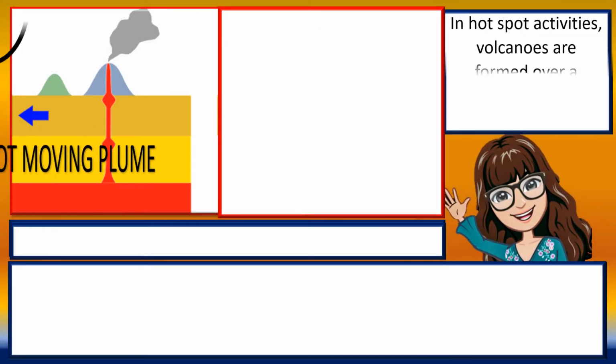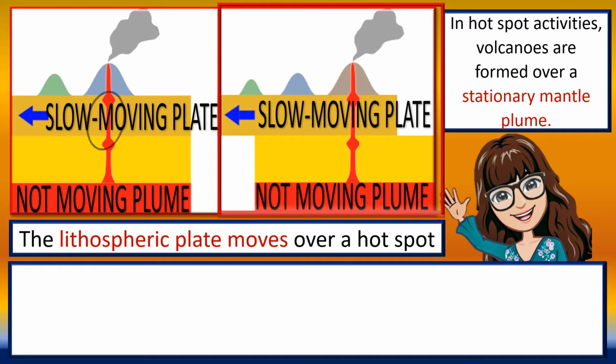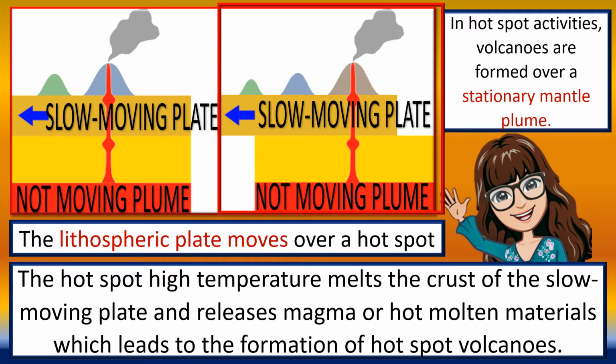In hotspot activities, volcanoes are formed over a stationary mantle plume. The lithospheric plate moves over a hotspot. The hotspot's high temperature melts the crust of the slow-moving plate and releases magma or hot molten materials, which leads to the formation of hotspot volcanoes.